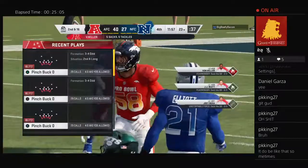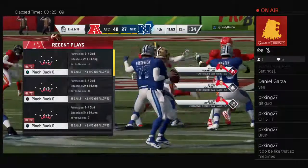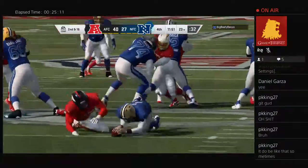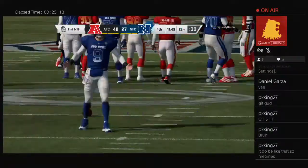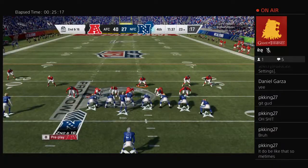Von Miller, my goodness, make that now 5 sacks for him in this ball game. Really, really turning in an incredible performance. Protection certainly going to need to be a bit better here on 2nd and 16.